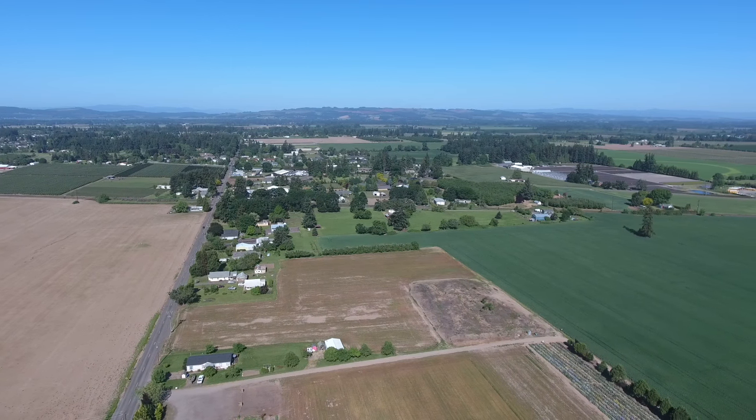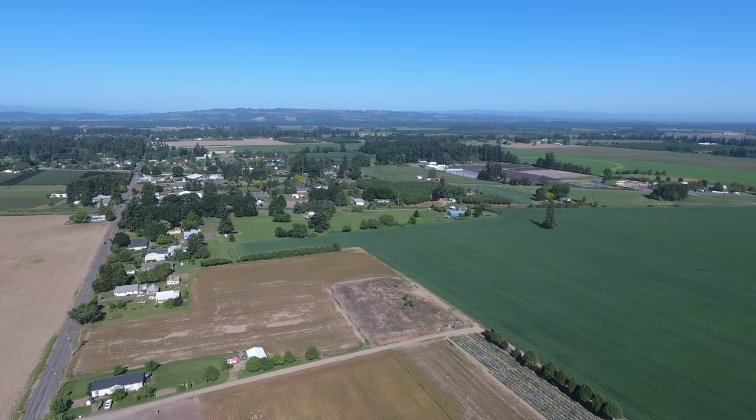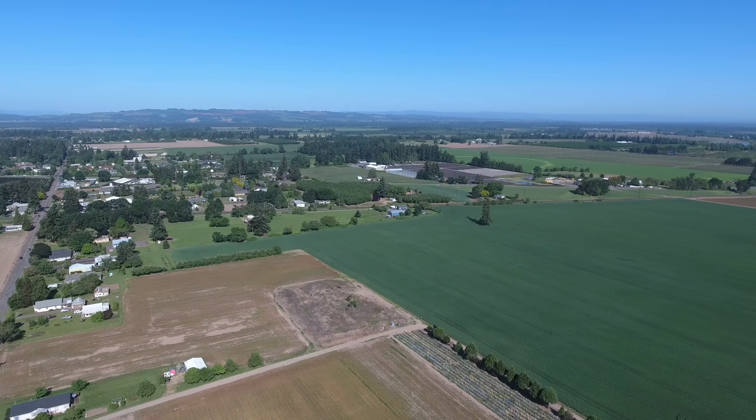The Shriner family were drawn to the Willamette Valley because of the excellent soil and climate for farming. And when you get a few hundred feet up, you see they weren't the only ones.